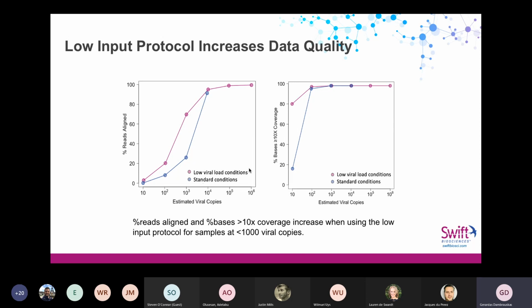As part of our protocol, we developed a subsection of the protocol for low input, to enable variant calling in such low input samples. According to internal Swift data, anywhere from 10 copies to 1 million viral copies are sufficient to generate the NGS libraries using the SARS-CoV-2 panel. This was again cDNA synthesis and the SNAP kit, and then 2 by 150 reads, and the resulting data was downsampled to 280,000 reads.